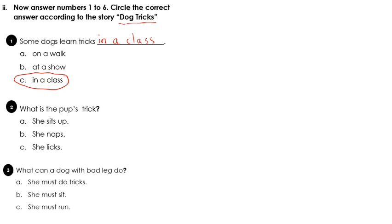Number 2. What is the pup's trick? Is it A, she sits up, B, she naps, or C, she licks? So what is the pup's trick? Remember, we read about a pup's trick that is good, and that one was that she can sit up.